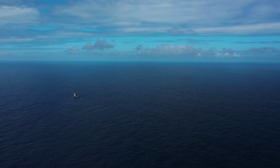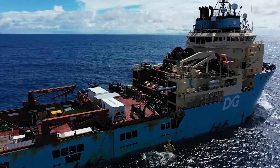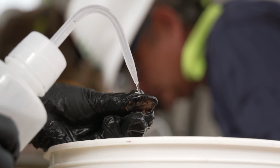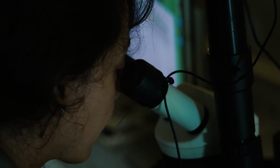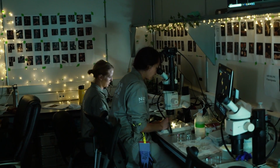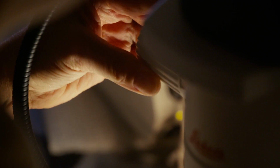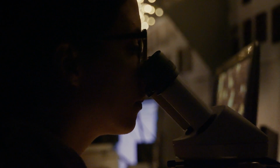Here on Maersk Launcher, I'm here to identify the animals we get from the box core, from the seafloor. On this cruise, we are dividing up samples between Natural History Museum in London and my university, University of Gothenburg in Sweden. So when we get back home and get the samples, we're gonna open the tubes again, pour out the animals and look at them more closely and try to identify them properly.